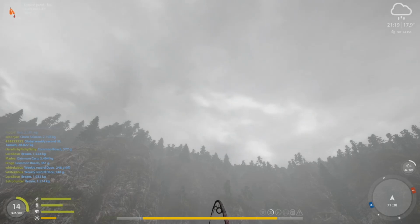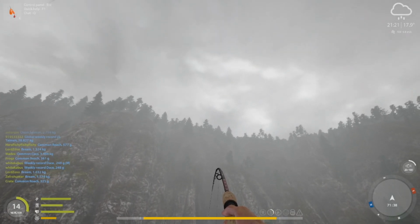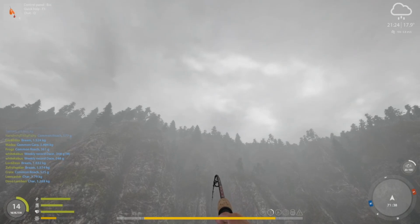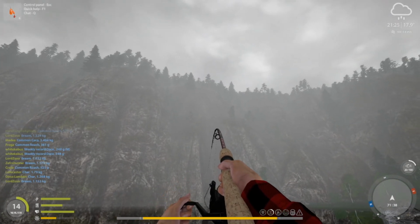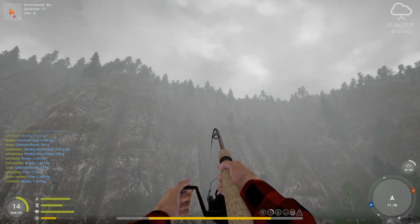I'm looking up in the sky to just keep as much tension on him as possible. I have the rod do a lot of the work here. I know it's a little bit weird to be looking up like that, but just trying to increase our chances of actually landing this fish.